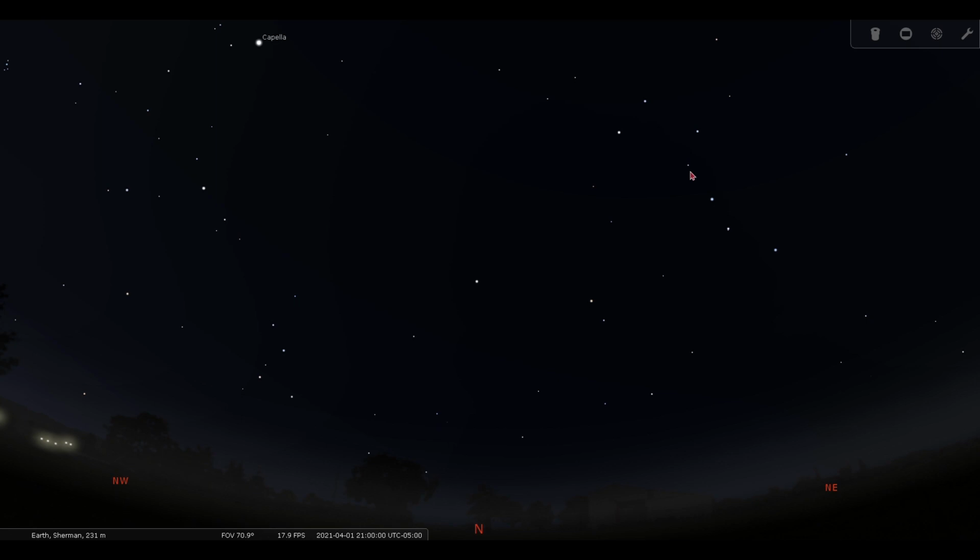Stellarium gives us a sense for how bright an object will appear to us by its size. The brighter an object is, the larger it will be in Stellarium. The Big Dipper is an example of something called an asterism, which is a grouping of stars that is commonly used and often easy to find, but is not an official constellation by itself.